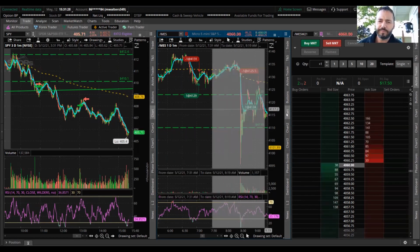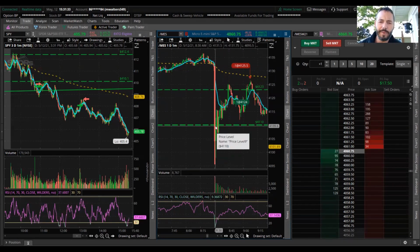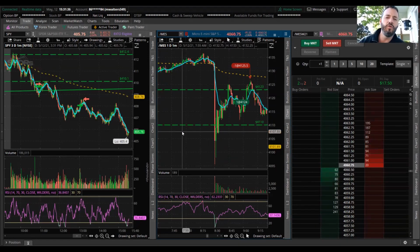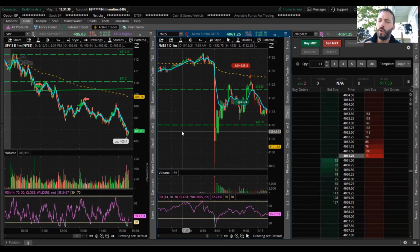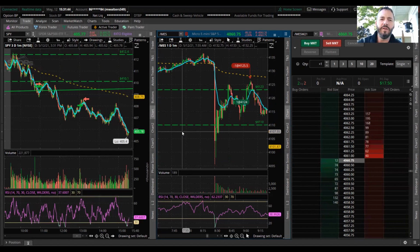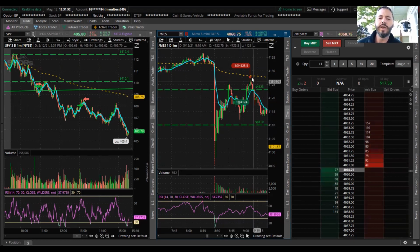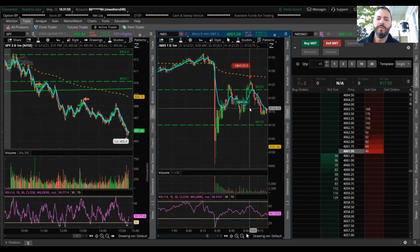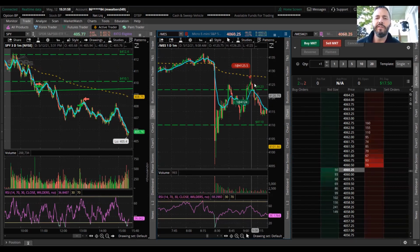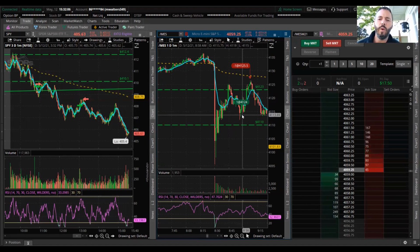So right here, once I saw buyers stepping in at this level, that's what this is. All the green price levels are where I see from past technical analysis there's been buyers. So knowing that and feeling comfortable, that's where I went long. Again, a very small win, but I think I got close to top ticking it before it went down.